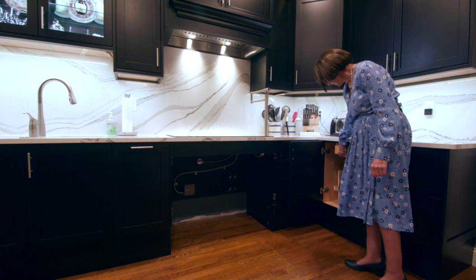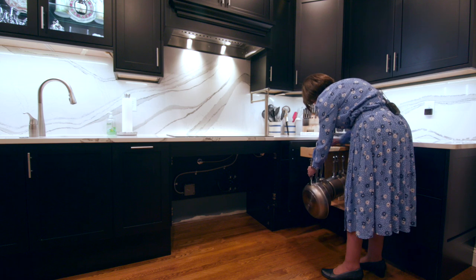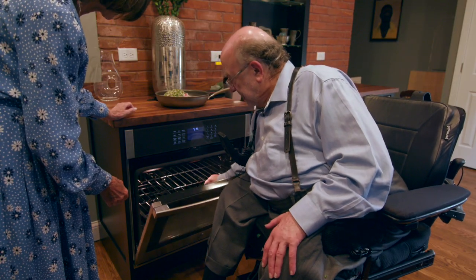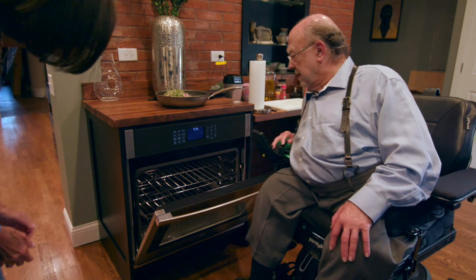Reachability is very important: where you store certain things and being able to reach your appliance locations. Your appliance heights are something to consider. So there's quite a bit of information that goes into a universally designed kitchen. It's not difficult at all. It's not more expensive. It's just something you need to consider when you're designing a kitchen.